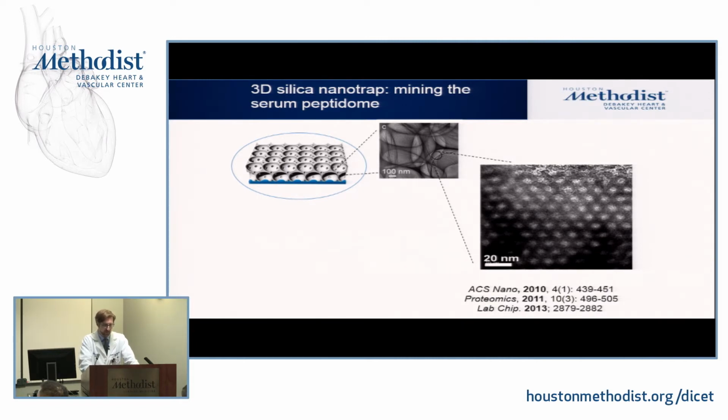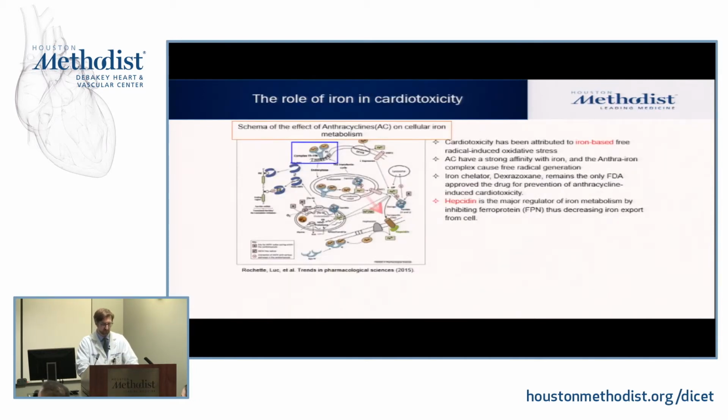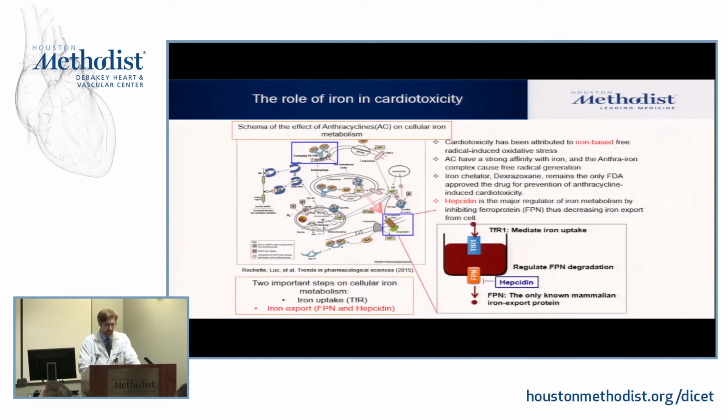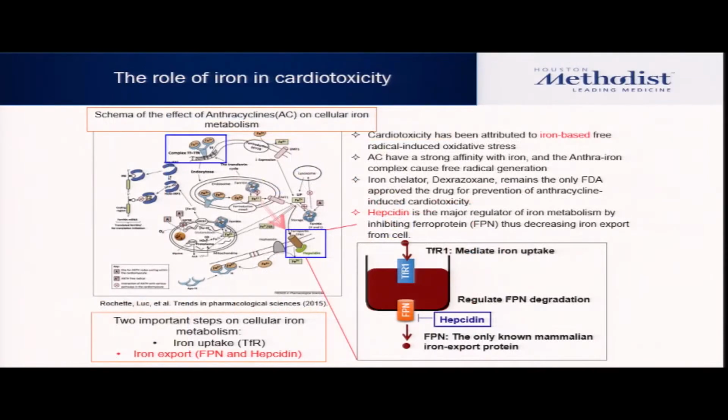So this is a 3D silicon nanotrap. It's a nanomaterial that has a porous structure and allows smaller peptides to diffuse into a nanopore and can detect nanoparticles as biomarkers. This has been validated with different studies.